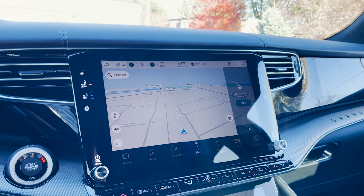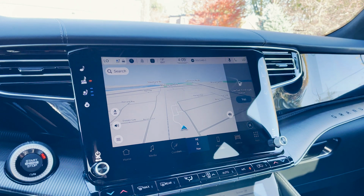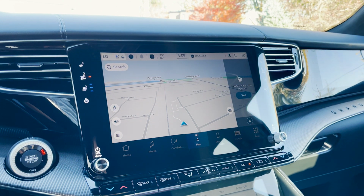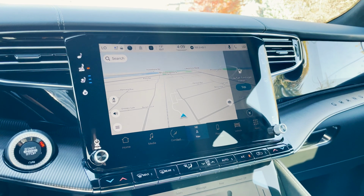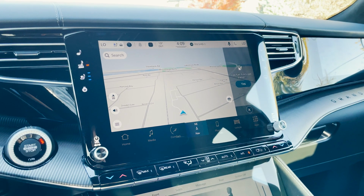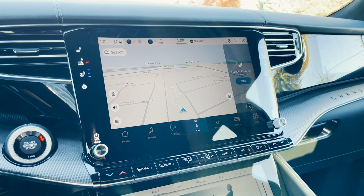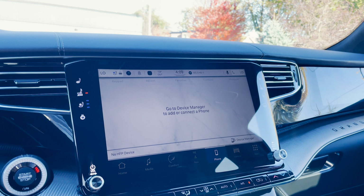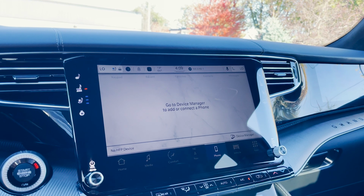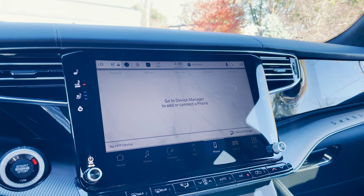Next is your navigation. So again, with the Uconnect 5, you can just see how much better it looks. And you've also got a 3D button there as well. So not only can you see it here, but also in your center gauge cluster and on the passenger screen on the dashboard, which I'll show you. Next is your phone settings. Now with the Uconnect 5 system, you can pair up to 2 phones at the same time.